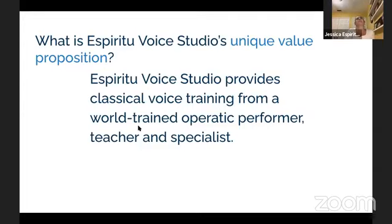The only thing I would want to, I don't even know how you would say this, maybe you guys could say better, is I hate to say specifically classical voice training, because while I am classically trained and I have a lot of knowledge, and that is one of my big focus areas, most of my students don't come to me for classical voice training. They come to me for musical theater or pop. Okay.